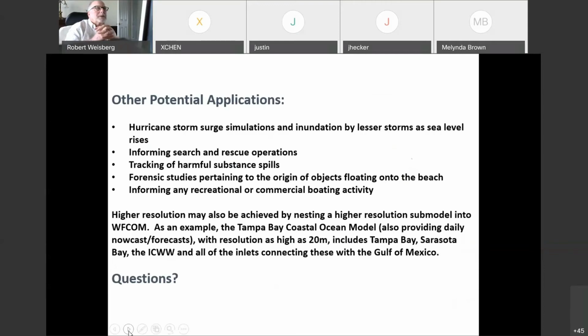So what are some other potential applications? Hurricane storm surge simulations and inundation by lesser storms as sea level rises. We've actually made some nice publications on hurricane storm surge impacts on your region. We explained years ago why Charley broke an inlet in North Captiva Island. And most recently, we looked at the Irma responses of both the Charlotte Harbor estuary and the Tampa Bay estuary as Irma went by. And these are all published and available if you're interested.